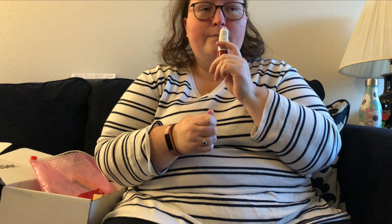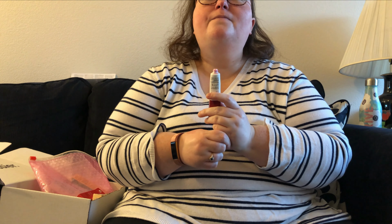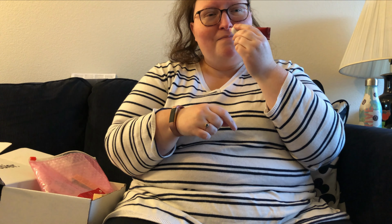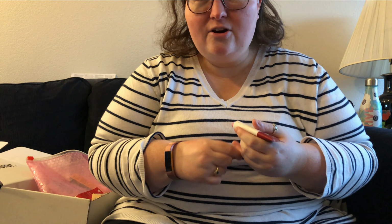I've heard it described as medicinal, like cherry cough syrup, and I wouldn't say it's as bad as that. That would be very, very, very off-putting. But it's not like a maraschino cherry smell. It's more like cherry chapstick, like a fake cherry smell. And this one, look at that gorgeous red color there.